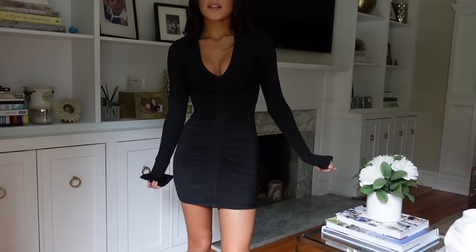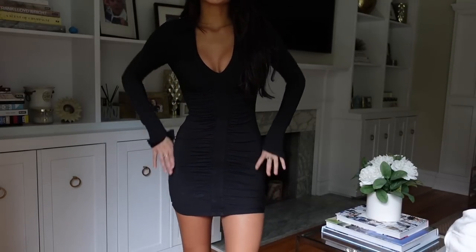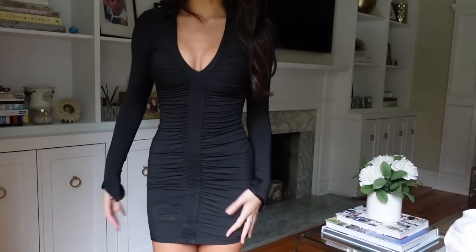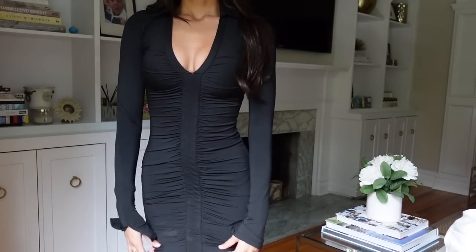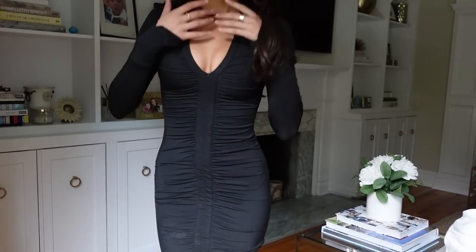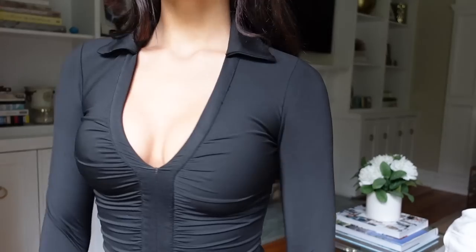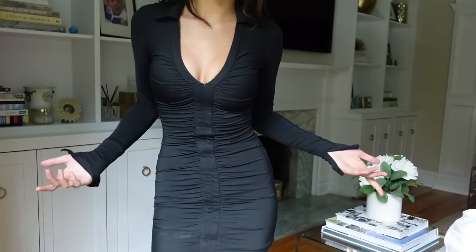I honestly feel like this would be so cute for Halloween, depending on what you're being, but if you had to wear a little black dress, this is so cute because it's chic, but it's also sexy. Look at the back. Literally adorable. I'm obsessed with this. I love the ruching. Love the cut of this dress. It's super thick and lined, but super comfortable. Here's the collar as well, which is super cool. I'm obsessed. I wanna live in this.